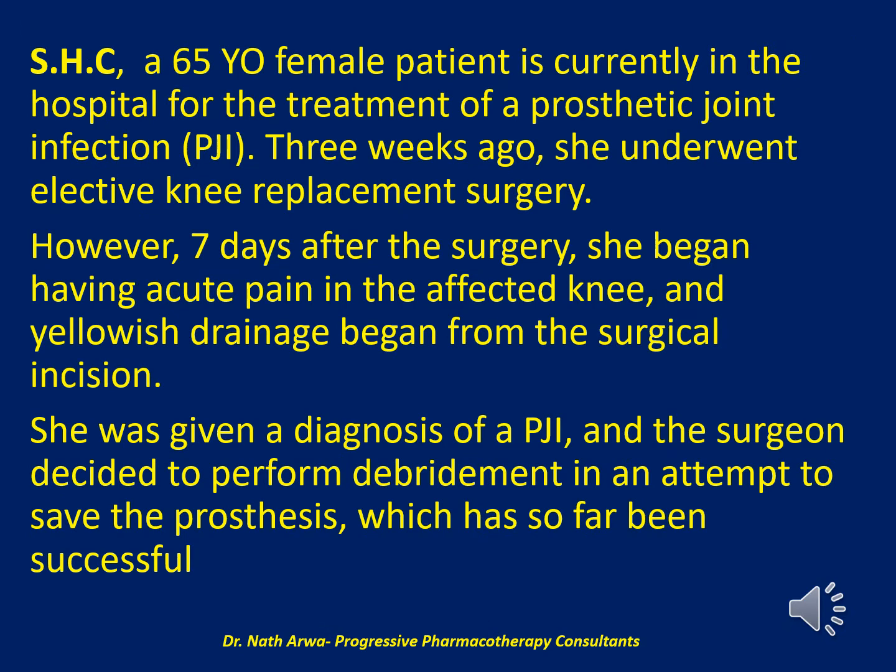And the next question reads, SHC, a 65-year-old female patient is currently in the hospital for the treatment of a prosthetic joint infection, abbreviated as PJI. 3 weeks ago, she underwent elective knee replacement surgery. However, 7 days after the surgery, she began having acute pain in the affected knee, and yellowish drainage began from the surgical incision. She was given a diagnosis of a PJI, and the surgeon decided to perform debridement in an attempt to save the prosthesis, which has so far been successful.